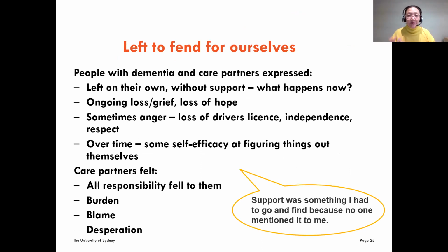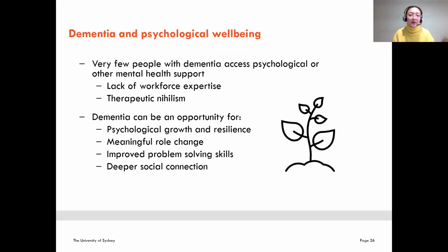So this leaves people with dementia and carers meant to fend for themselves, and carers in particular felt that all the responsibility fell to them to get services for people with dementia, to get support, let alone any treatments or rehabilitation beyond cholinesterase inhibitors or memantine. This follows on from the idea that very few people with dementia can access psychological or other mental health support.